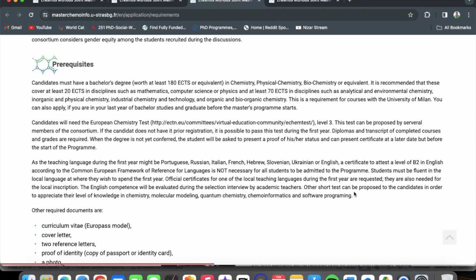Diplomas and transcripts of completed courses and grades are required. When the degree is not yet conferred, the student will be asked to present proof of his or her status and can present the certificate at a later date but before the start of the program. As the teaching language during the first year might be Portuguese, Russian, Italian, French, Hebrew, Slovenian, Ukrainian, or English, a certificate to attest a level of B2 in English according to the Common European Framework of Reference for Languages is not necessary for all students to be admitted to the program.